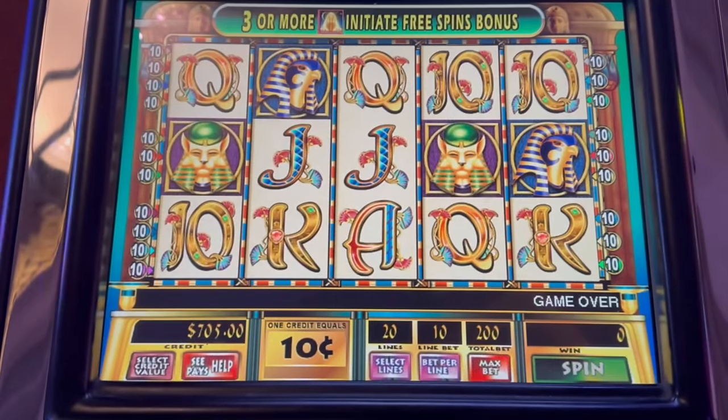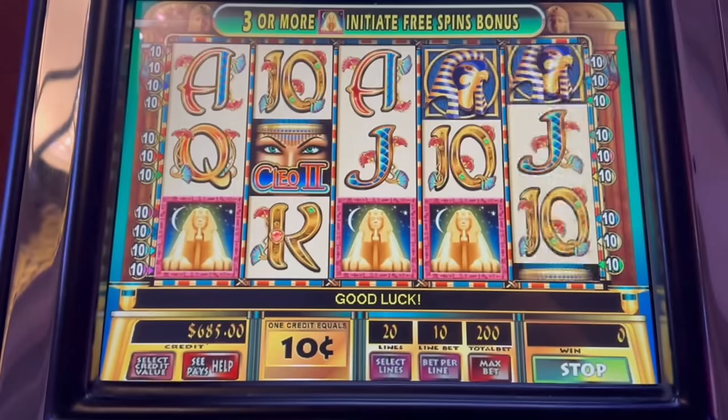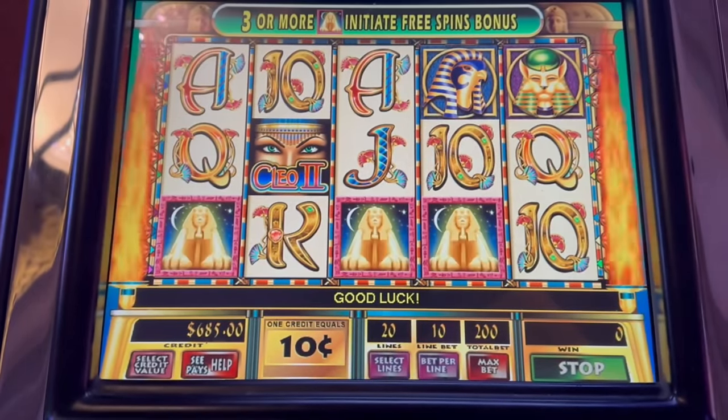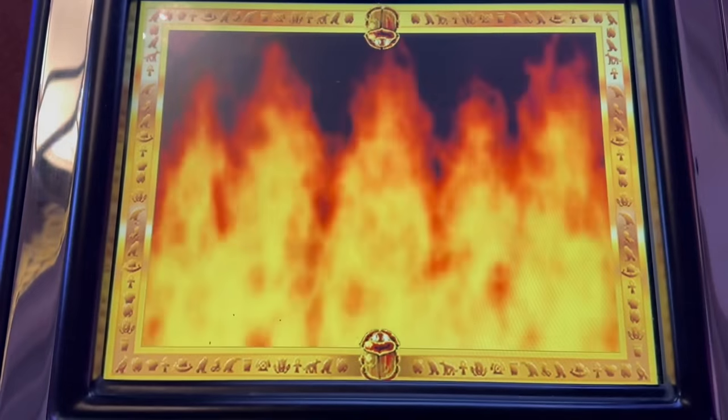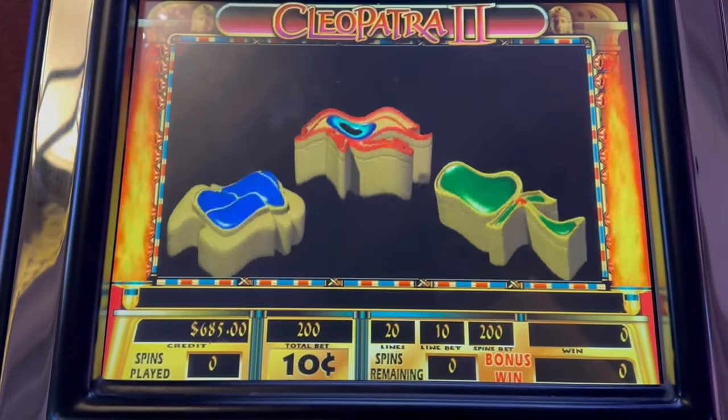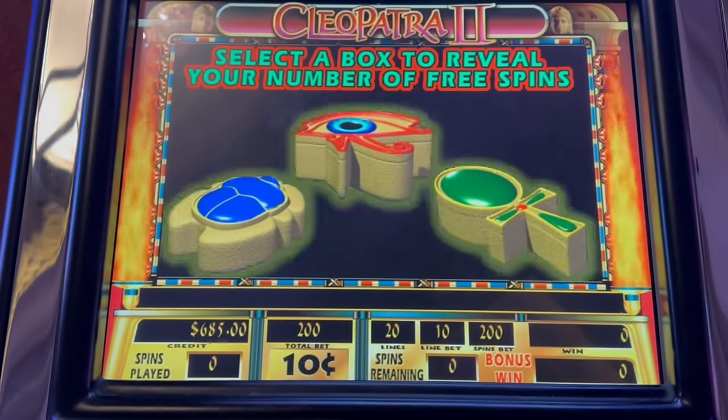Nice. It does seem like these old Cleo 2s give the bonus a little more often, but maybe the bonuses aren't quite as big as some of the newer ones, but let's see if we can't prove that wrong right here.